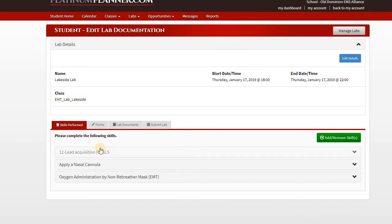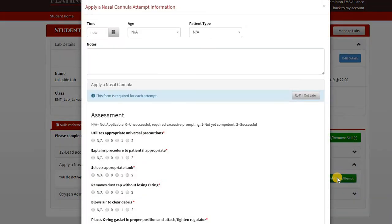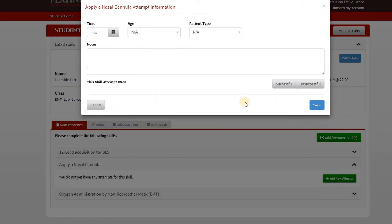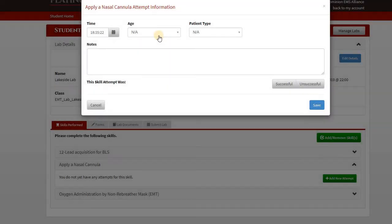All right, so I applied a nasal cannula to my patient or to a peer, and I need to add a new attempt. So I'm going to click on Add New Attempt, and the first thing I'm going to do is click Fill Out Later. You do not need to worry about that form. I just can't remove it. All right, as far as time, if you can estimate your time, it should be between 1830 and 2200, since that's when we have class. So I'm going to say 1835, and I'm going to set it.